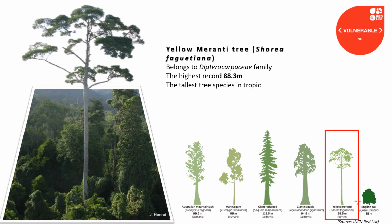Yellow meranti, also Shorea faguetiana, is one of the main types of hardwood species in Borneo. It is also the tallest tree species in tropical latitudes. The declining number due to timber exploitation and forest degradation has listed them as vulnerable.